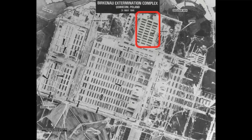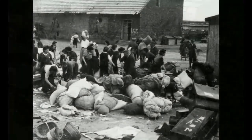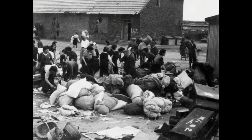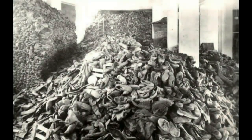The next area we're going to was known as Canada. It was called this because Canada means land of plenty. This was a section of the camp where all the possessions the Nazis took from the victims were stored. Prisoners would separate the items by category, and then they were shipped back to Germany. When the Soviet Army liberated Auschwitz in 1945, they found the buildings in Canada loaded with clothes, shoes, and personal items.